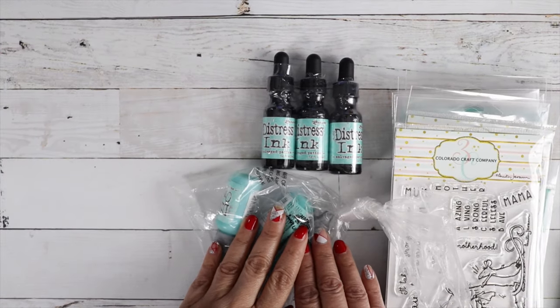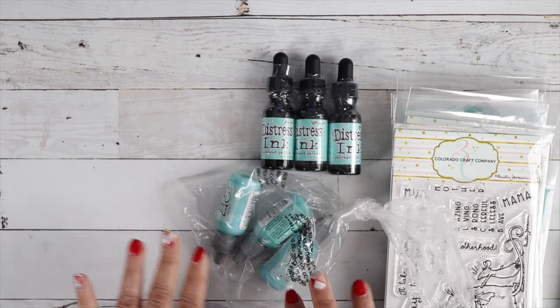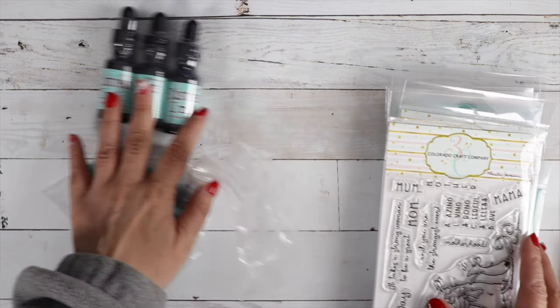I did get the refills for the Distress Ink for the brand new color Salvage Patina. So we've got the Distress Ink and the Oxide. Those are in the shop.